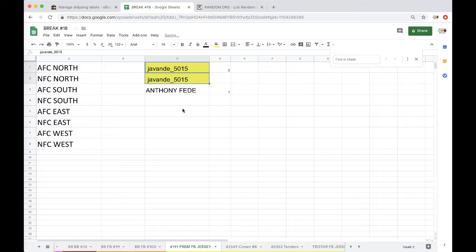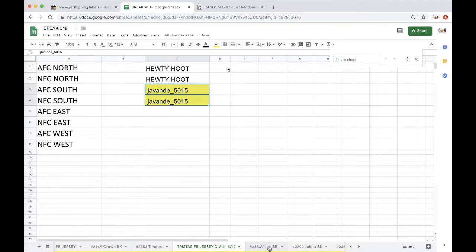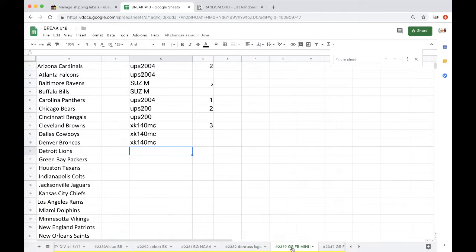Alright, guys. 191's working as well. We got Crown with 9. Tenders with 15. TriStar jersey with 4. Value Baseball 15, Select Basketball 13, Black Gold 15, Donruss 6, 19, Gold Rush Football Mini 22.